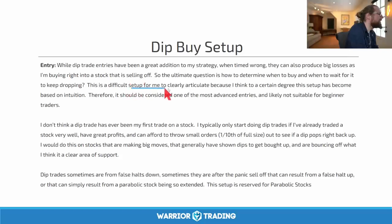So this is a difficult setup for me to really clearly articulate. And I think that part of it is because it requires a certain degree of intuition. Therefore, it should be considered one of the most advanced entries, likely not suitable for beginner traders, although you're welcome to try your hand at it. But I wouldn't be super surprised if you find yourself getting a little confused or frustrated, because the entry is, there's not an apex. It's not like taking a long over a pivot.